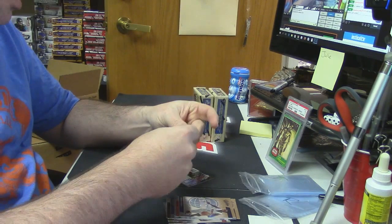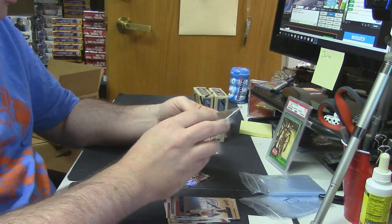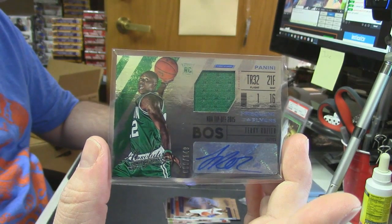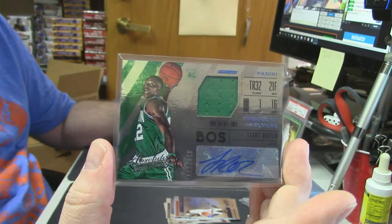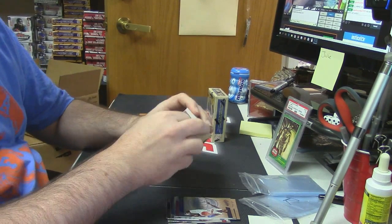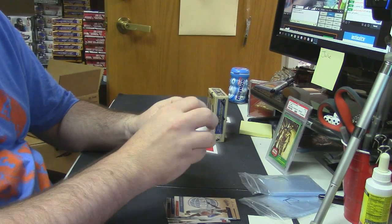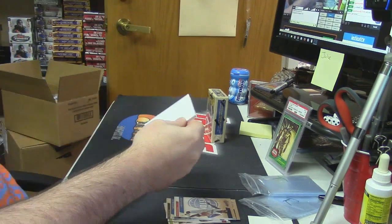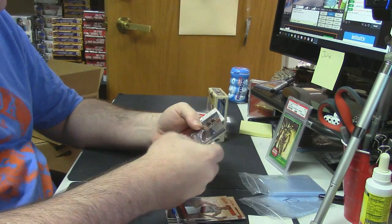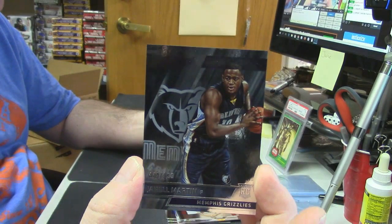And for the Boston Celtics, numbered 80 out of 149, frequent flyer, patch auto, Terry Rozier. Nice card. Numbered 449 out of 999, Jarrell Martin.